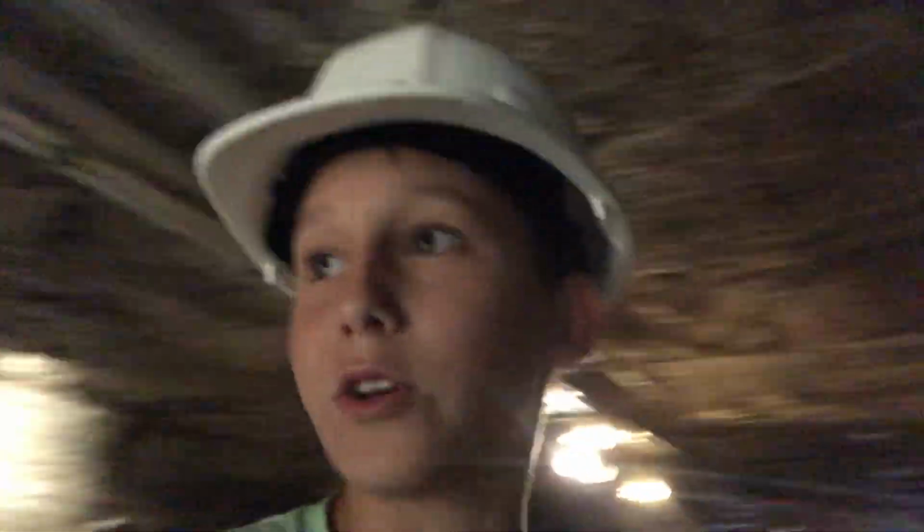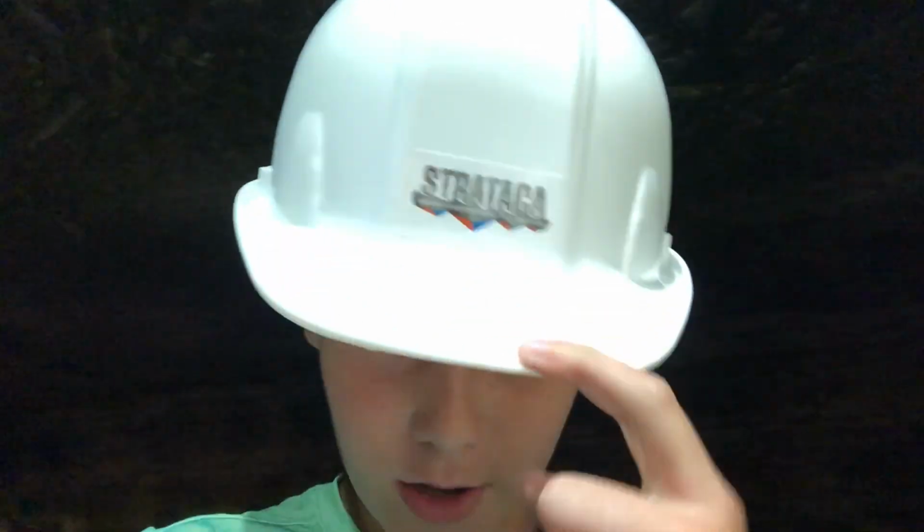This is Strataca salt mine in Kansas, 650 feet under the ground. Oh yeah, there's light right here. Hard hat, Strataca right there. Anyways, look at this big piece of salt. Look how clear that is. It's so clear. Do not climb.